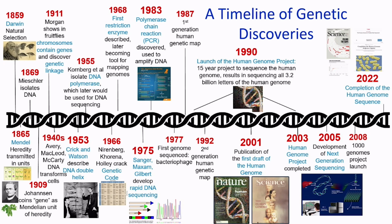In the 1950s to 1960s, Kornberg isolated DNA polymerase, which would later be used for DNA sequencing. Then in 1966, Nirenberg, Khorana, and Holley cracked the genetic code. In 1968, the first restriction enzyme was described, which has become a tool for mapping genomes. Then in 1975, a huge breakthrough came with Sanger, Maxam, and Gilbert developing rapid DNA sequencing. This was followed by the discovery of polymerase chain reaction, or PCR, which we use today to amplify DNA. All these led to 1977, the first genome being sequenced, which was in a bacteriophage. And then 10 years later, in 1987, the first generation human genetic map.